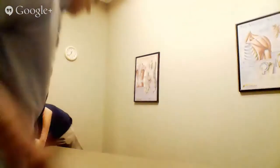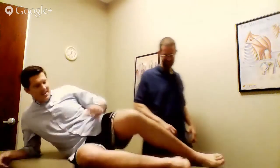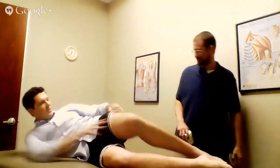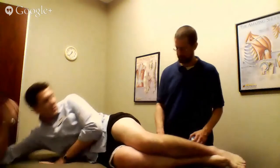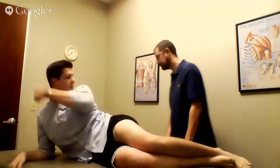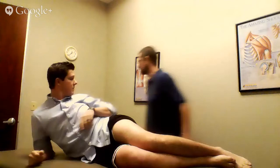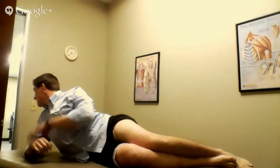Make sure this is... Didn't know that I was wearing some really nice shorts. I didn't know that. And since I have some left IT band issues, do I have a bolster? There is one just outside the door. There's a blue one, or those pillows right there will work. Yeah, that's fine.